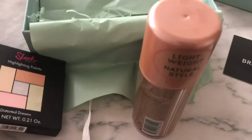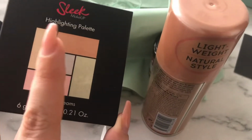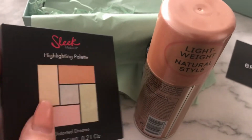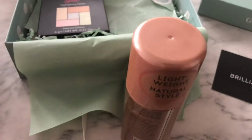So I think this box is very good. Really, I'm very excited to try this. This one I will put in another giveaway because I know Sleek is a very popular brand and their highlighters are amazing. I have something similar to this, so I don't need it, so I will put it in a giveaway.